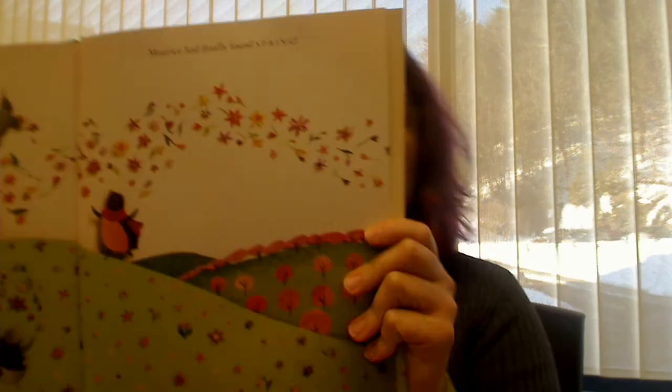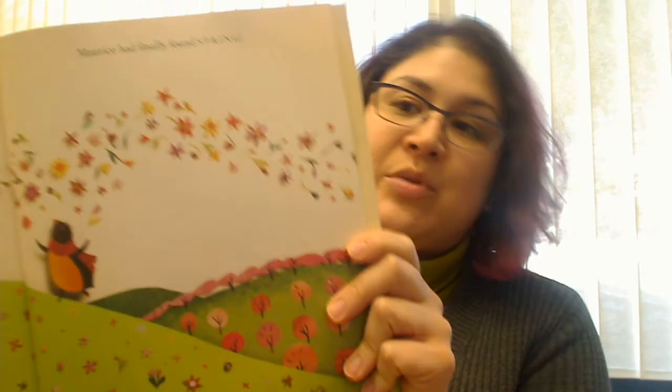When he wakes up, the snowball is gone, so he thinks spring is gone, and he's very sad. But then he goes on an adventure again with his friends to find the real spring, and it's very wonderful. The art is fantastic. Really good story time book. I highly recommend it.